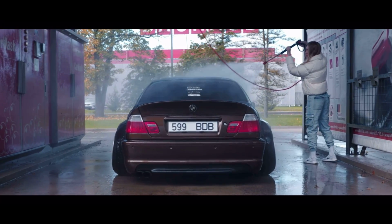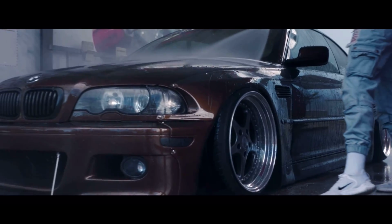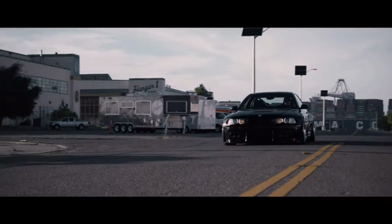They will skyrocket in price, I guarantee it. Just like the E36, just like the E30, it's going to happen with the E46. Next, it's time to get into the bad, which are things that are take it or leave it.